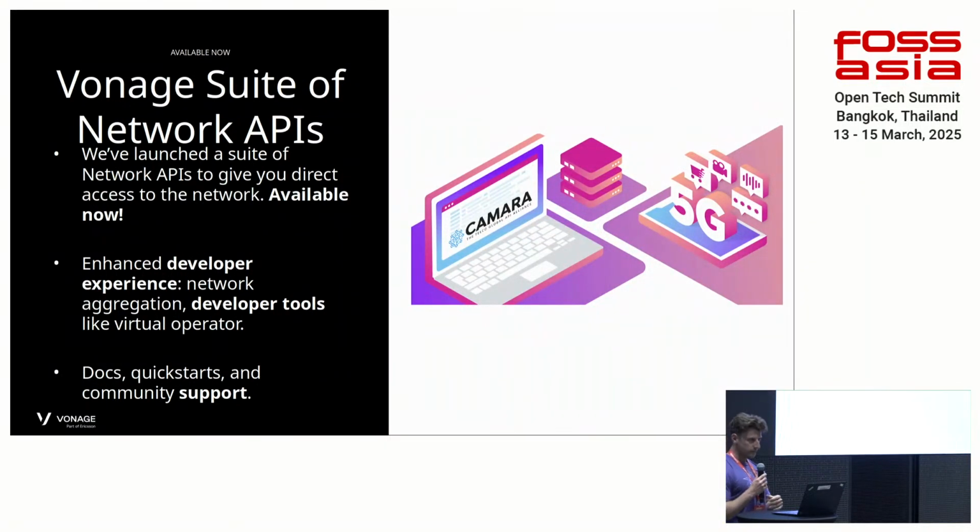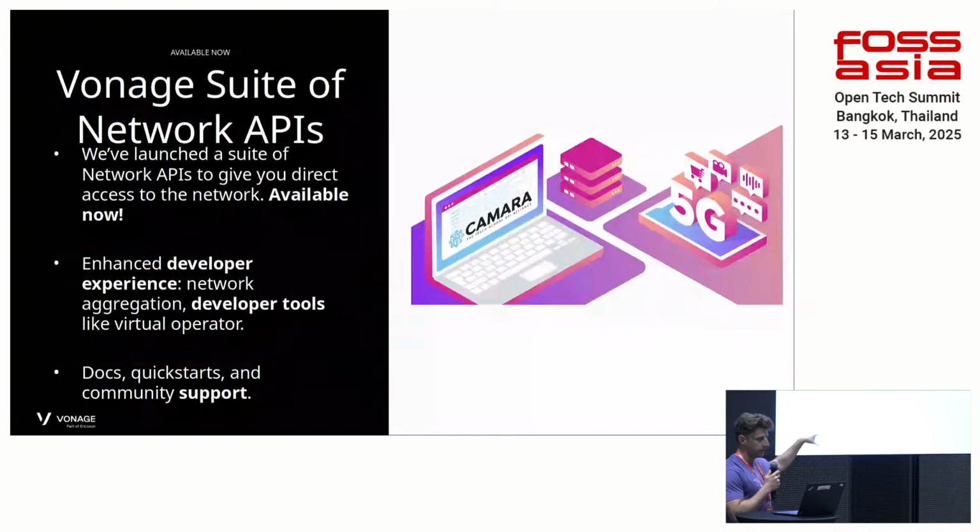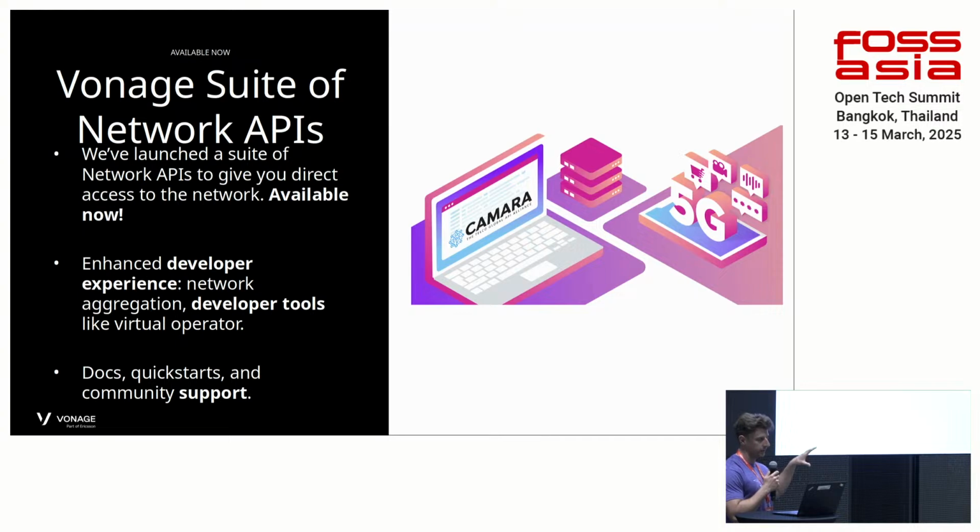So we have a history in APIs, we have the background, and basically what we're doing is we're being kind of like the middleware. So you only have to design your applications once. We aggregate all of the telecom APIs into one endpoint for you, and we're enhancing the developer experience.